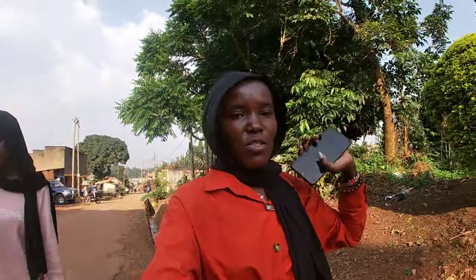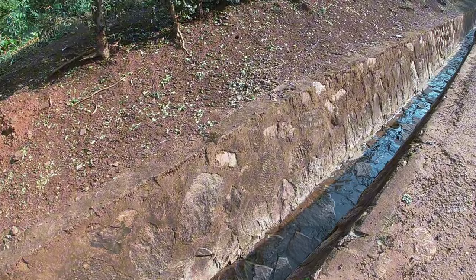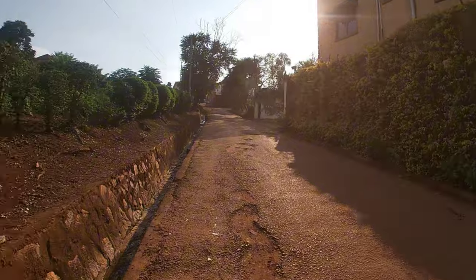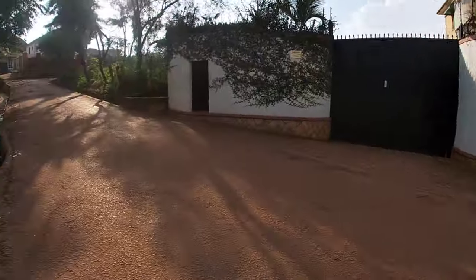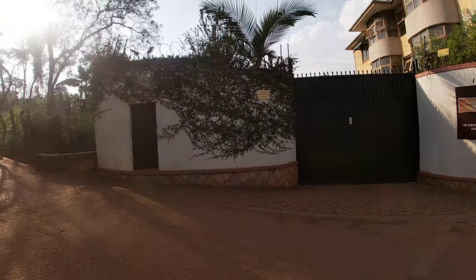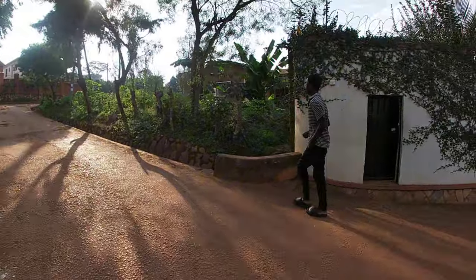I don't think even Nairobi, even though it has some of the richest places, is this clean really. Like this is drainage water. It's an open drainage. The roads are clean. I just love this neighborhood. Just so nice. Look at this place, guys. It looks so, so beautiful. The drainage is something else.